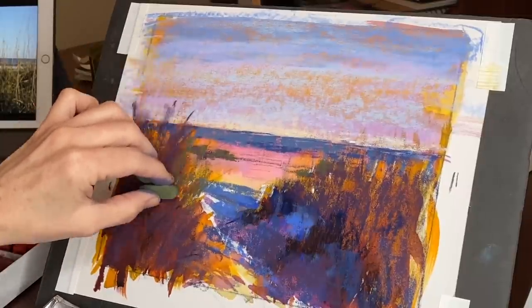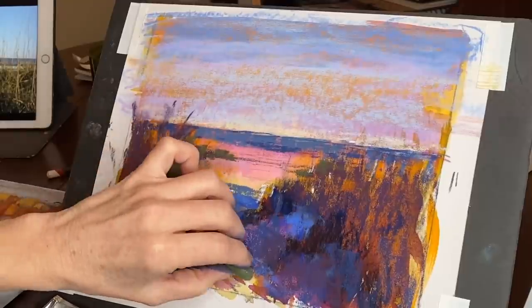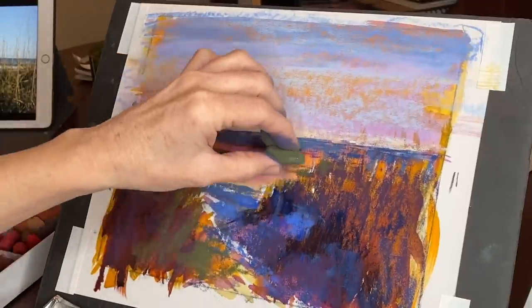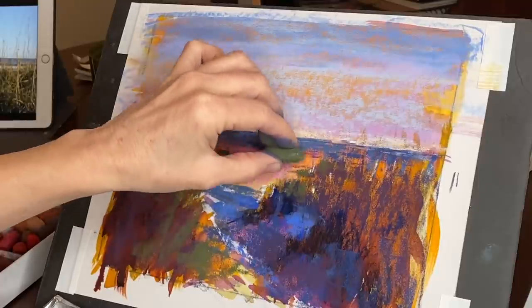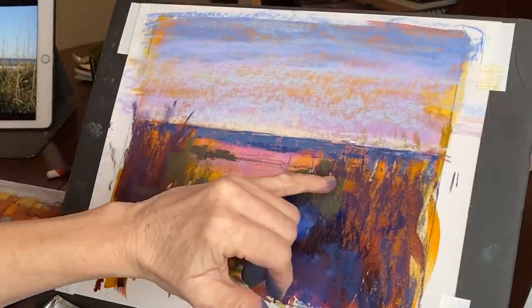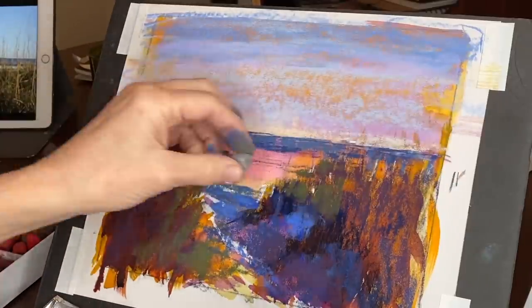Now, I'm going to start adding some greens to these grasses, and you'll gradually see how I am keeping certain areas a little bit more neutral and a little bit cooler. I'm not going to use my warmest greens until a little closer to the end. And I'm also making some real gestural strokes with the width of the pastel so as not to get too many fronds or blades of these grasses too early. Keep it loose. Resist the urge to add all that detail early on.